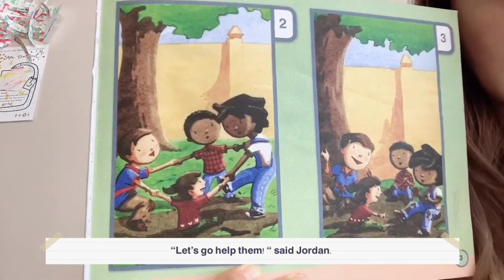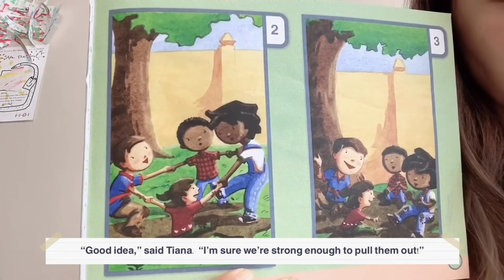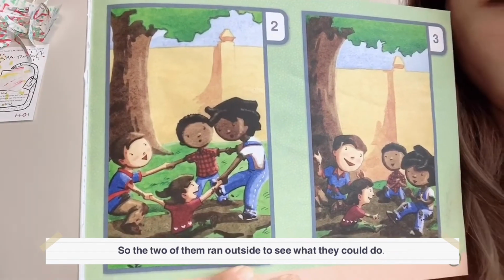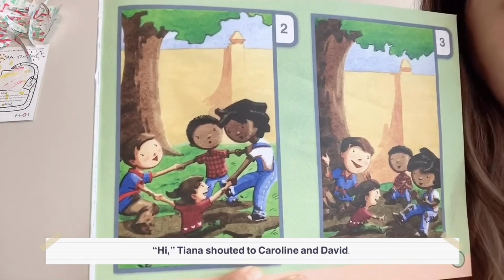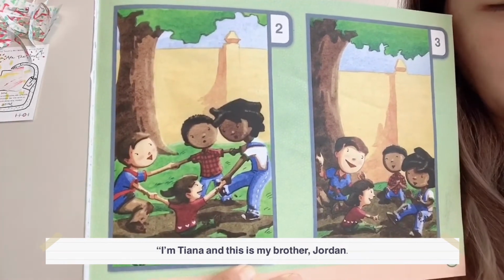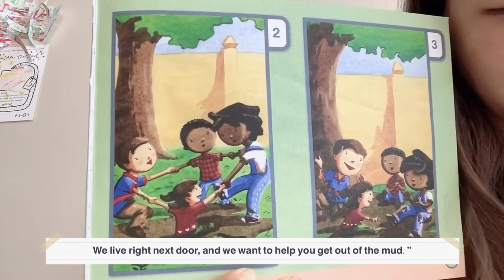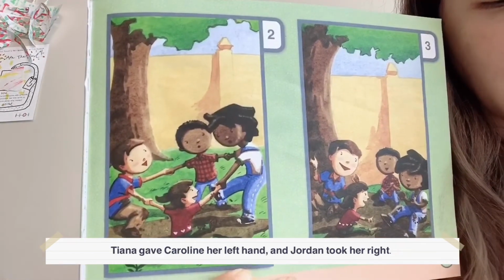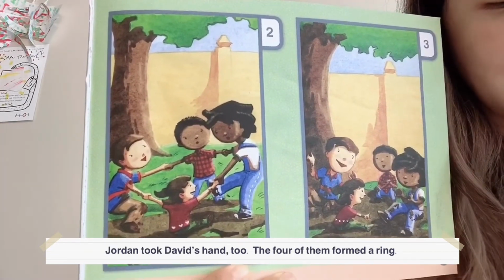Let's go help them, said Jordan. Good idea, said Tiana. I'm sure we're strong enough to pull them out. So the two of them ran outside to see what they could do. Hi, Tiana shouted to Caroline and David. I'm Tiana, and this is my brother Jordan. We live right next door, and we want to help you to get out of the mud. Tiana gave Caroline her left hand, and Jordan took her right. Jordan took David's hand too.